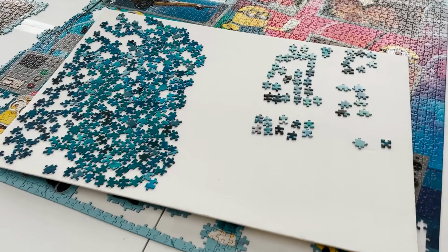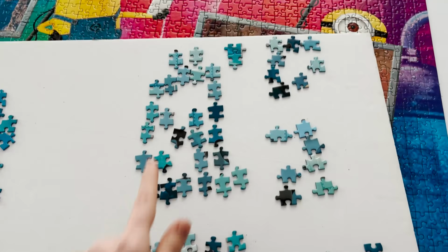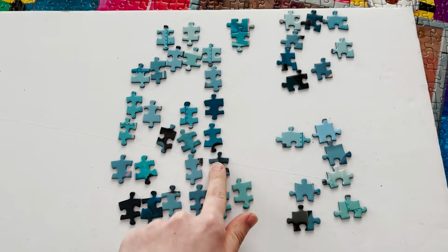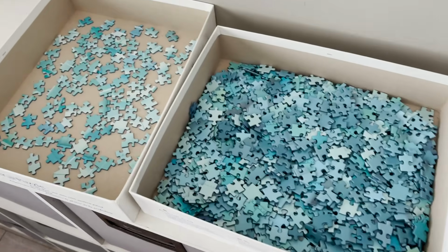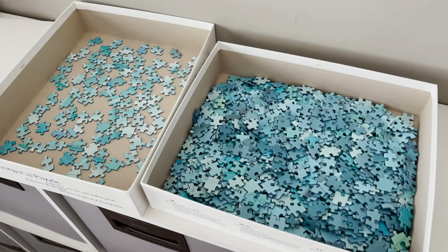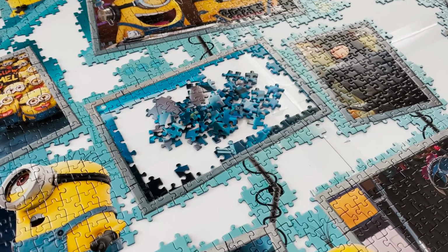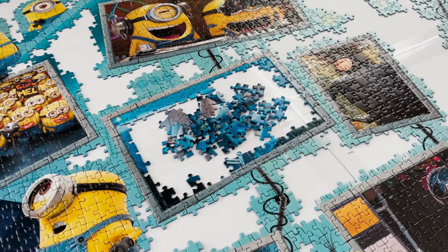There's only 1 more board of like dark teal pieces and then a handful more of miscellaneous pieces with little bits of things on them left. And then just these 2 boxes of pieces, and that's all that's left. I still haven't finished this guy's photo though, although I did finish the frame. So that'll probably be the first thing that I get back to tomorrow.